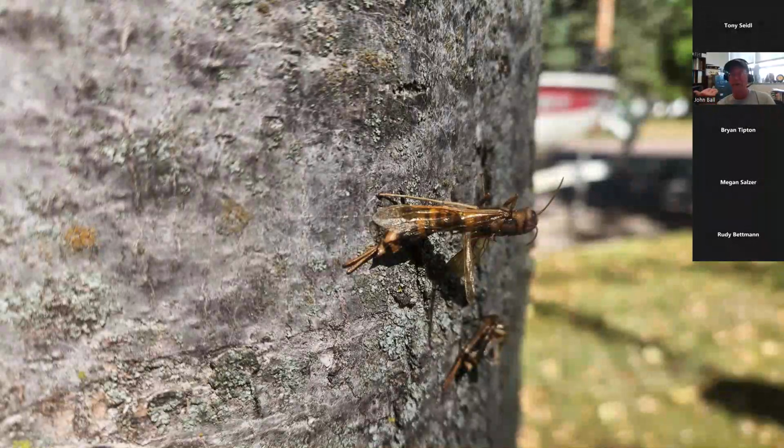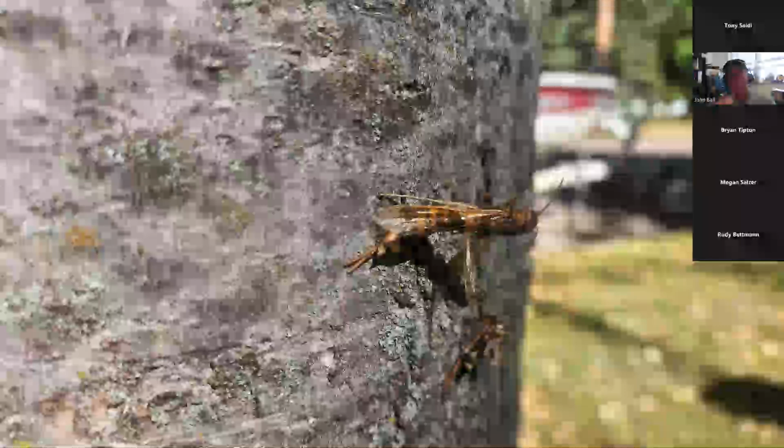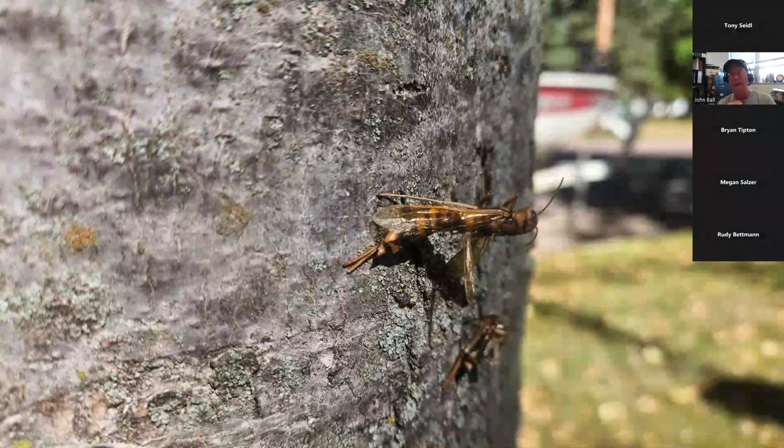But maples and a number of other tree species, this is the call I get in the late summer, fall. What are these insects? What do I spray? Well, you could treat for this, but the biggest reason is why are they attacking the tree? Well, they're attacking the tree because it's stressed. So once again, a key here is try to keep the trees healthy. And right now, the best treatment's water.